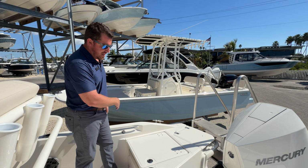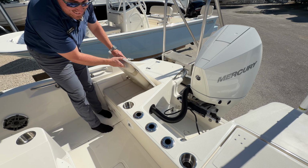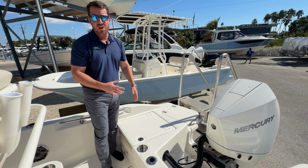Now you'll see this deck, a tip of the hat to our fishermen, with a lid over top of the ladder, and seriously fantastic seating. These are extremely solid. Even the tops are finished, and these seats are very high back, very comfortable.